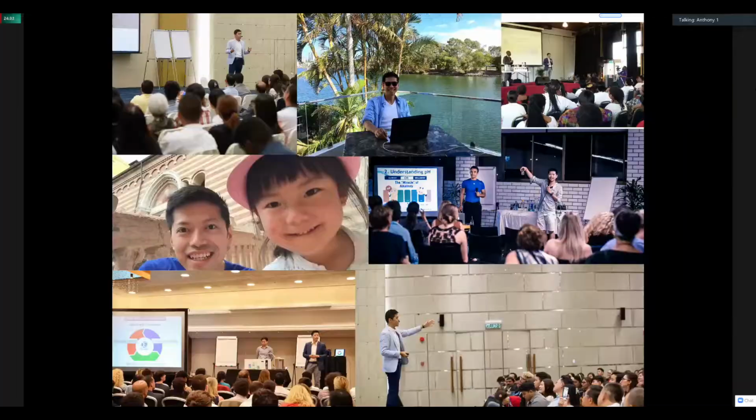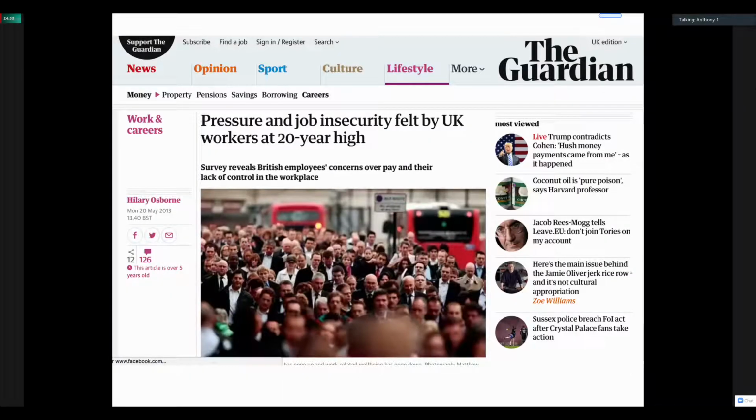Anyway, like I said, whilst traveling to work, just getting on the tube here in the UK, I picked up one of these newspapers, and it said, pressure and job insecurity felt by UK workers at 20-year high. It basically asks, do we feel secure? Is my job secure? And it was also at the same time when a steady recession was starting to hit the UK, particularly the retail fashion industry. I could see some of my peers, my colleagues, some very high-ranking seniors around me starting to be made redundant. They were starting to lose their jobs. This was back in 2013, 2014, and I was thinking, is there loyalty here within the workplace?